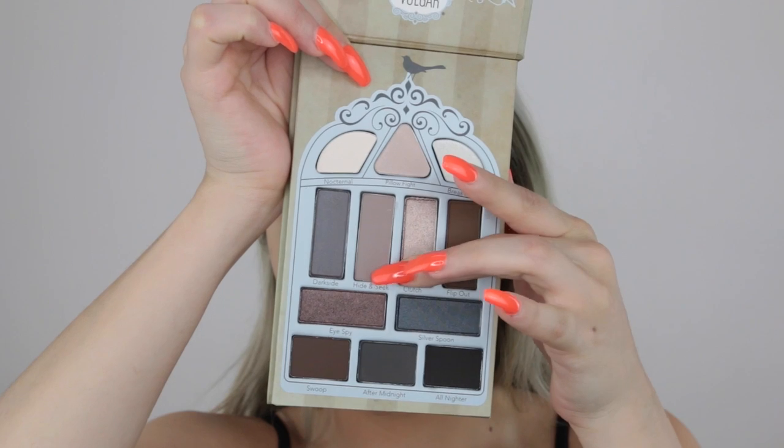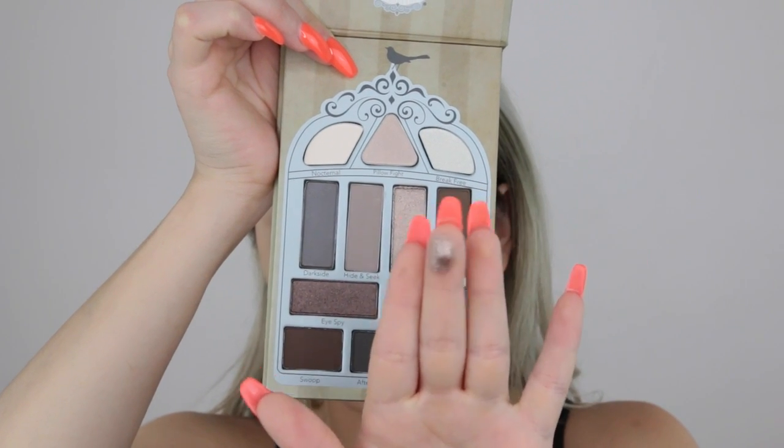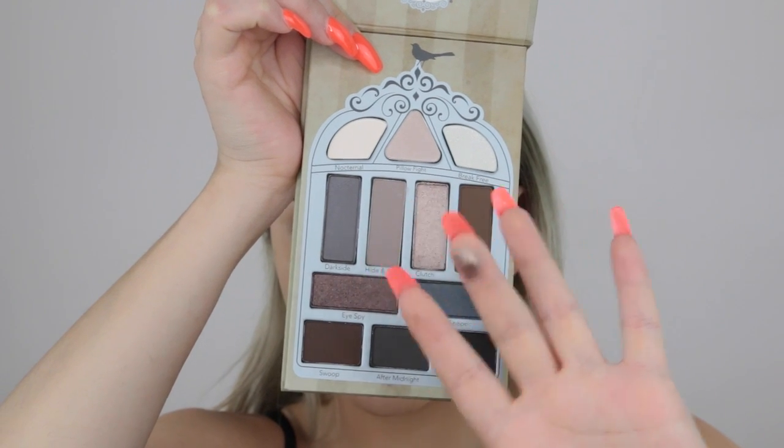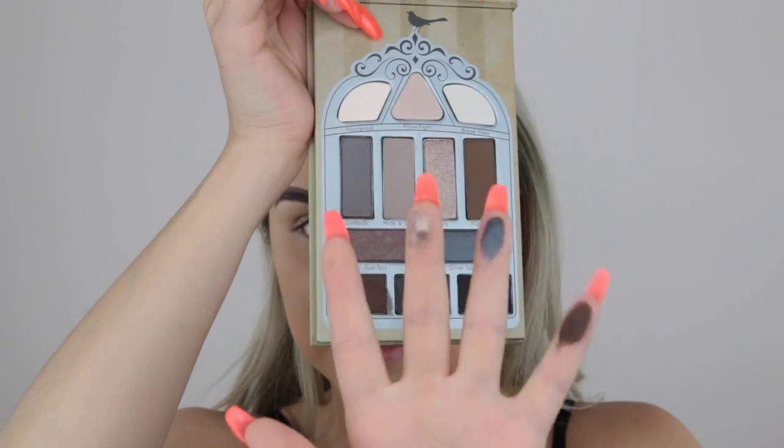It kind of reminds me of one of the colors from the Naked 2 palette. But wow, can we talk about pigment, guys? Also letting you guys know this is the first time I'm swatching them, so that's amazing.